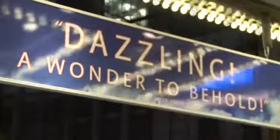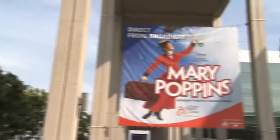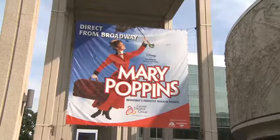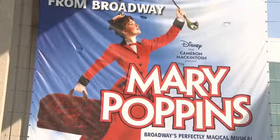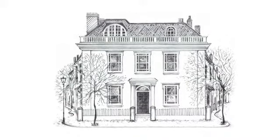After the show opened successfully in New York and London, the creative team faced the enormous challenge of sending the production out on tour. So Bob Crowley and his design team had to find a new way of creating the Banks family home without compromising any of the scale and grandeur of the original production. The first idea that Bob had was doing a pop-up Edwardian house.